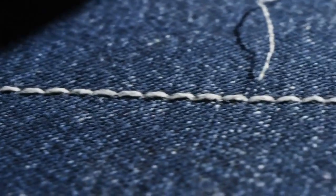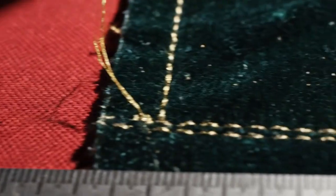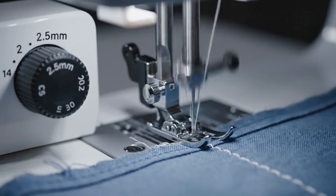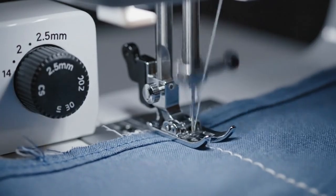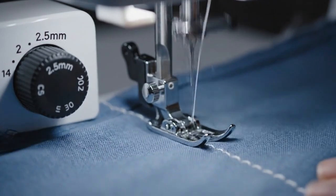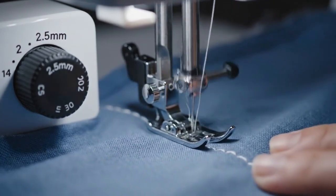The second technique I want to talk about is stitch length, and I want to be very precise with you here, because this is one of those things that sounds almost too basic to matter, and it is absolutely not basic. The default stitch length on most home sewing machines is somewhere around 2.5 millimeters. That is a perfectly reasonable all-purpose setting for medium-weight woven cotton.